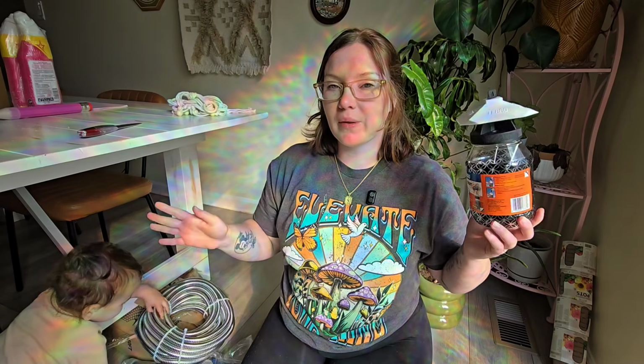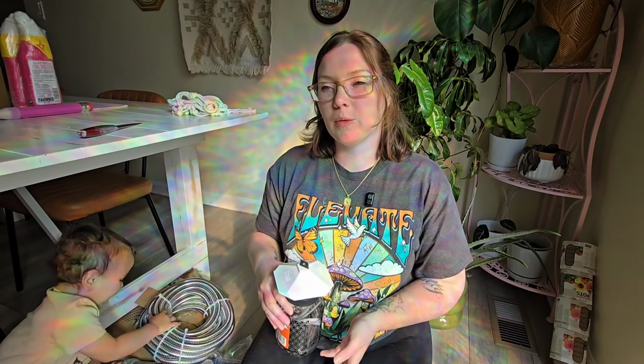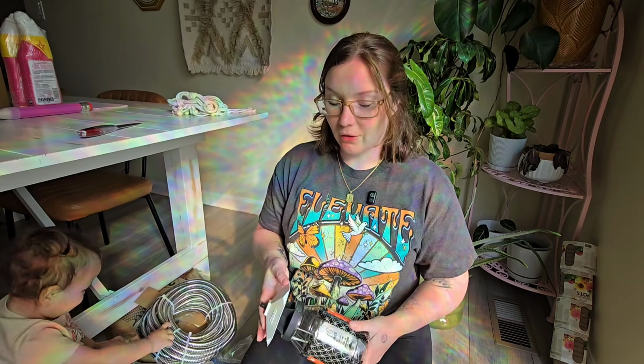So of course the warmer weather always means bugs and flies. They're gonna get into the house. They're gonna be all over the chicken coop. Last year it got really bad before I realized that I needed to be taking care of that.